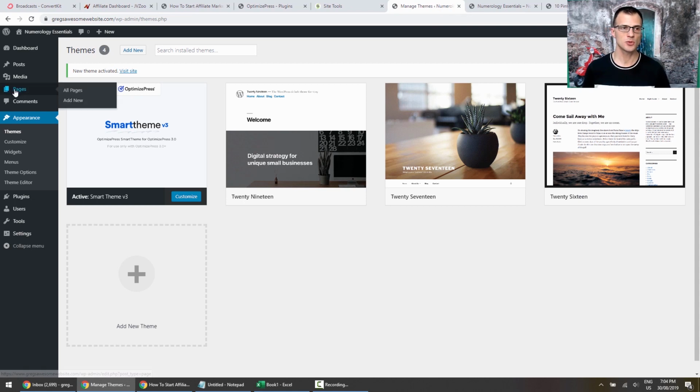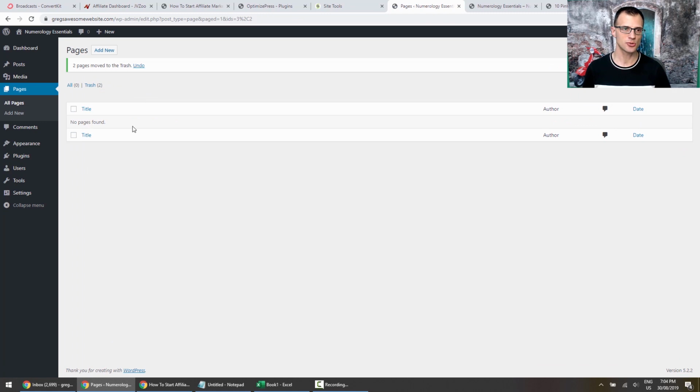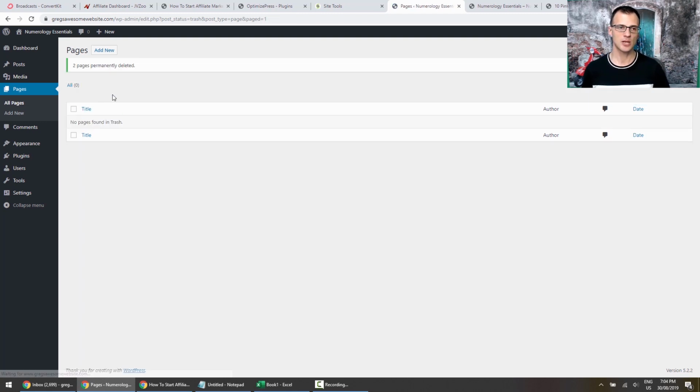So the first thing that you want to do is go into pages, all pages, and then check what kind of pages are here. You can see that by default, we've got a privacy policy and a sample page. So let's tick those and move them to trash. Let's hit apply. They're now sent to trash, so we'll go to trash and empty the trash. We're going to recreate them. So go delete permanently, apply. We're going to recreate all of the necessary pages ourselves.